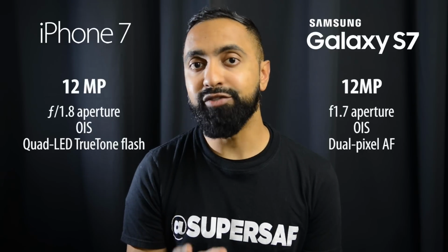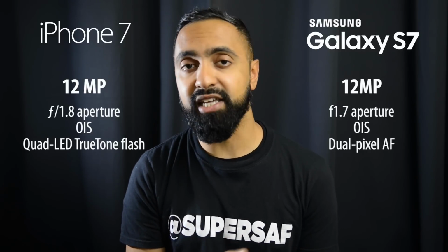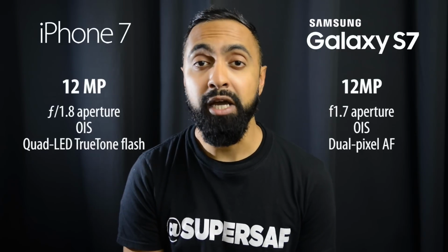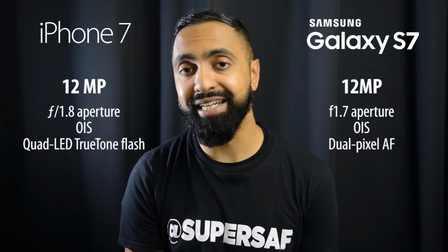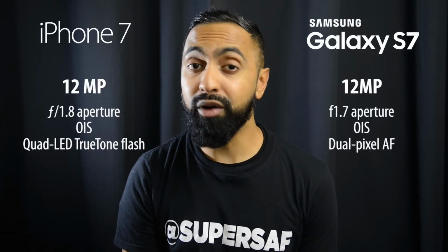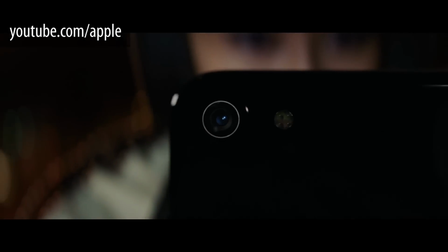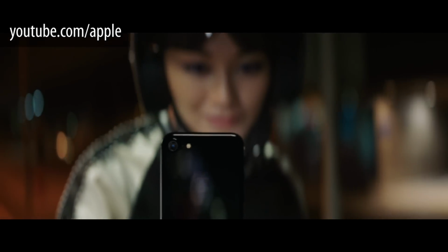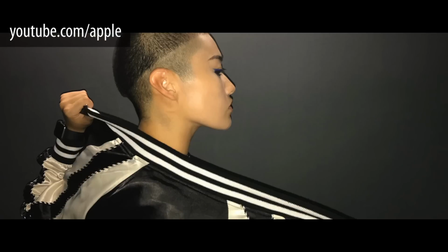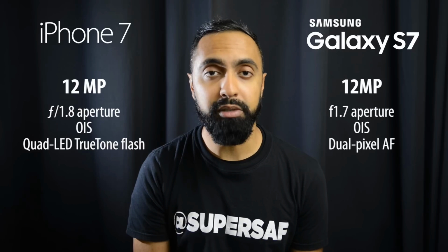Now the S7 does have dual pixel autofocus. Now this is the fastest that I've seen on any smartphone, so we'll have to test out the autofocus speed, because you still only have the standard autofocus that we had last year on the iPhone 7. However, you do have a quad LED flash. The True Tone flash has been updated and is much brighter than last year. So if you are somebody who uses the flash more on your smartphone, then the iPhone 7 should be beneficial.